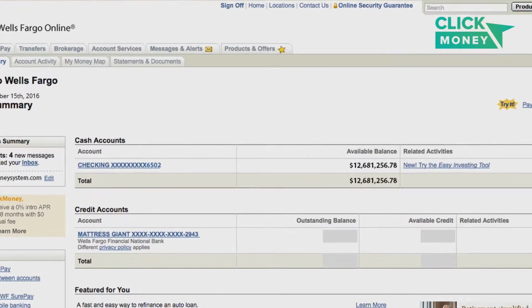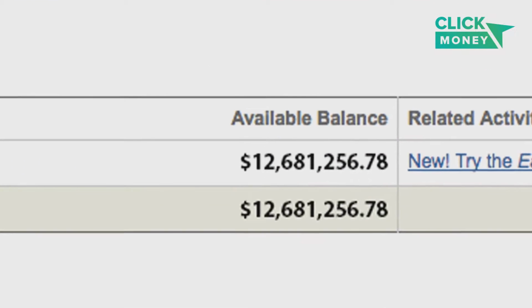Imagine someone handing you the winning lotto numbers for a $12 million winning ticket. Once you activate the Click Money system, that's exactly what it will feel like. I speak from experience because in one of my bank accounts, that's exactly how much I have sitting there.